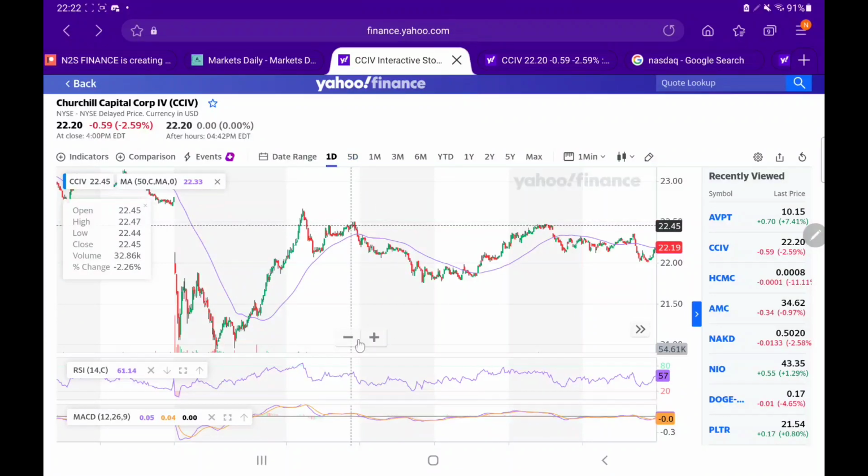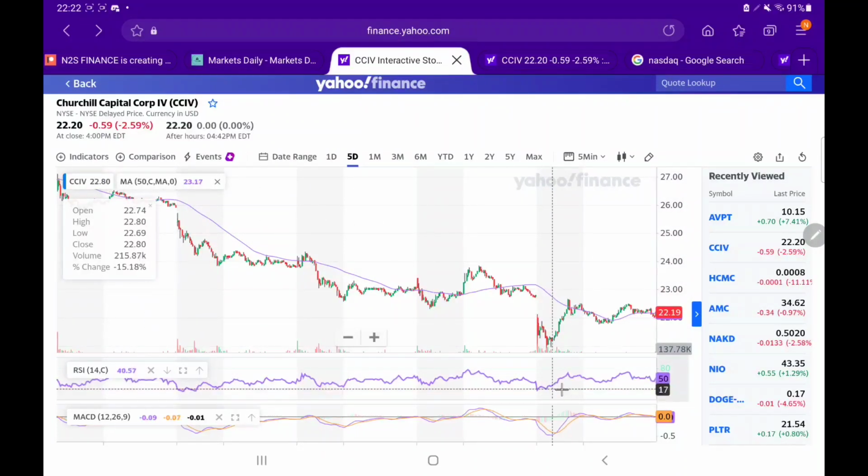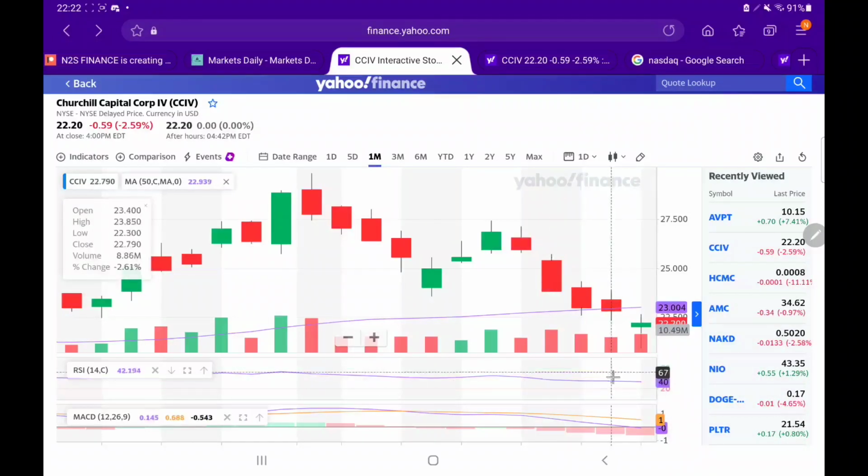We're seeing on the past 5 days that we can clearly see that downtrend, and the stock is pretty much true to that moving average down here as well. The RSI figure is absolutely neutral at 50. We're seeing a 1 month figure which shows us an RSI of 40 and a moving average of 23. So clearly we are slightly below that moving average.